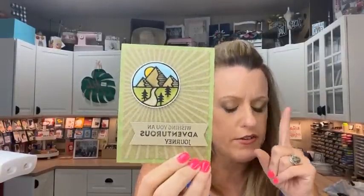All right. The next one is from Lisa, who is my downline. Lisa, this was a fun little package to get. She sent me a couple of things that are really, really cute. First of all, she used the Rugged Icon dies for this card and sent it to me. I love it. I need to use those dies. Those are really, really cool dies if you guys haven't noticed them.